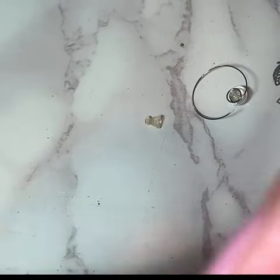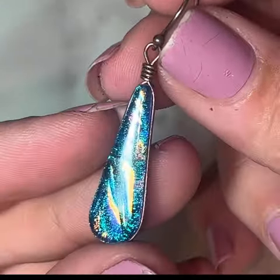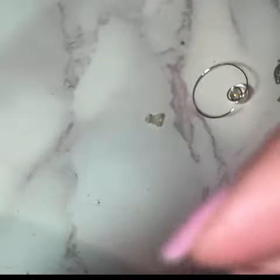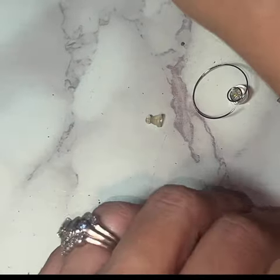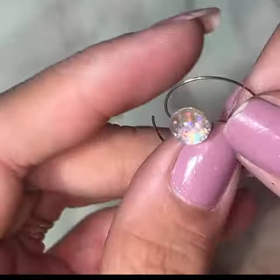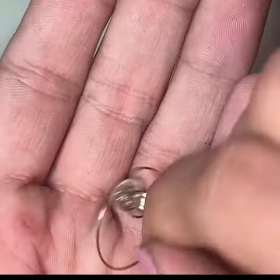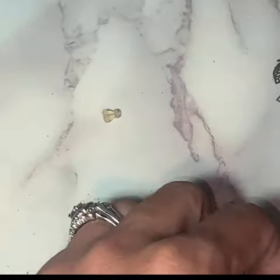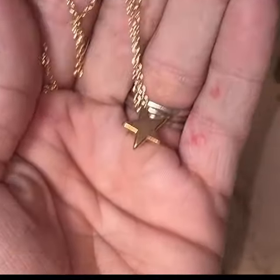Okay. Then we have this, which I actually think I have the charm that matches it, and the charm is sterling. So I'm wondering if this possibly could be too. This is some weird kind of earring, I'm thinking, I guess. I don't know, maybe a hair thing? Could be a hair thing. This is just another, like, Claire's cheapy.